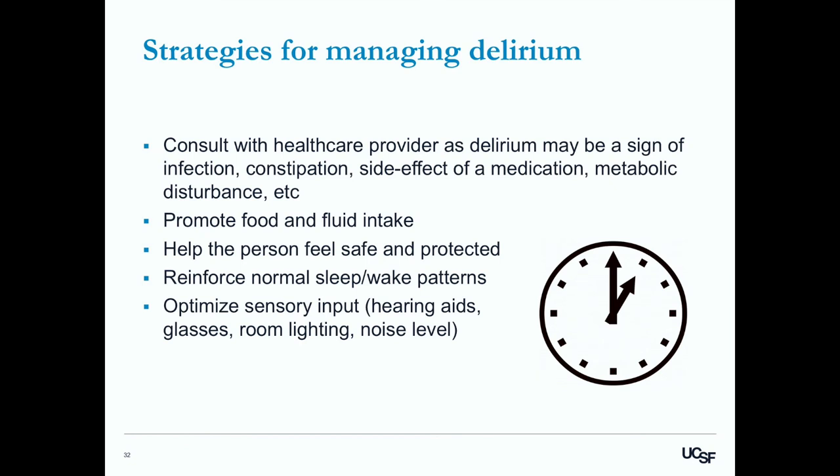So, strategies for managing delirium. Again, you want to talk to the healthcare provider, because we think delirium can be a sign of infection, could be a sign of constipation, it can be a side effect of a medication, or some sort of metabolic disturbance. So it's more of an acute problem that really needs medical attention.